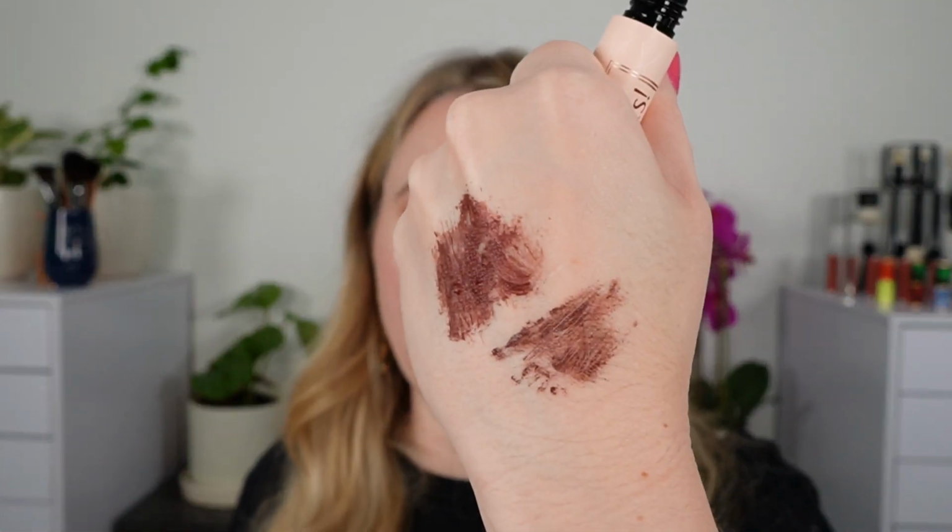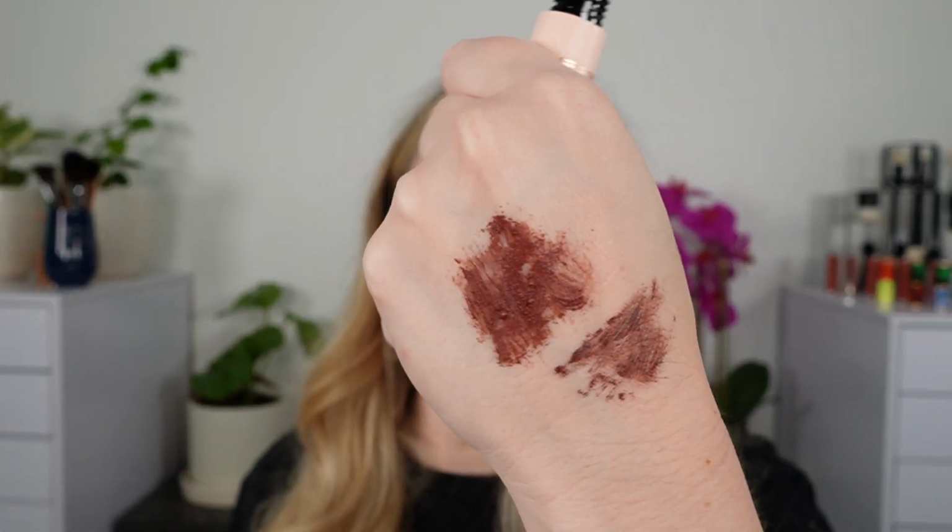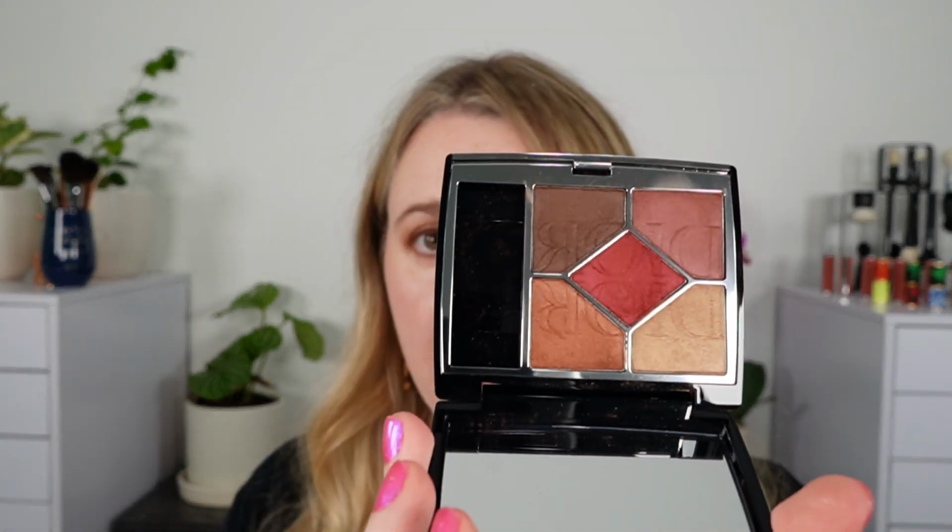This, however, has kind of that rubbery one. It's hard to get the actual product off, but you can see that the colors are going to be fairly similar. The Dior is going to be a little bit more red, and the Charlotte Tilbury is a little bit more brown, which I have to say, I love brown mascara for everyday wear, so I think this would be a really great everyday wear color, and the Dior is going to give you a little bit more pop.